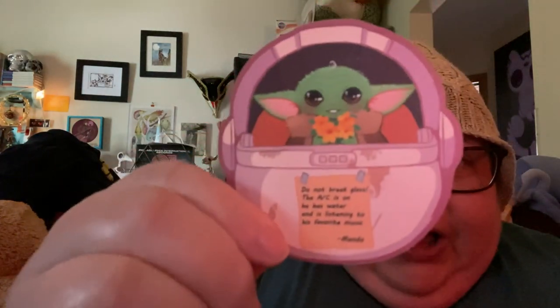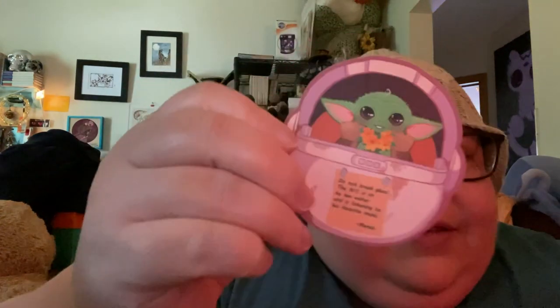So, first thing, I think these are the stickers in this little dotted bag, so I approve already. Lots of things that I can use later. Okay, so first up are the child stickers. I want a pillow and a shaker charm, but we're starting with stickers, which say, and it's a meme, do not break glass, the AC is on and he has water and is listening to his favorite music. So I got one for me and I got one for Gnome.